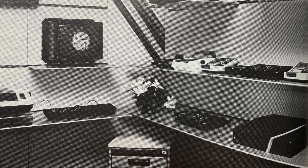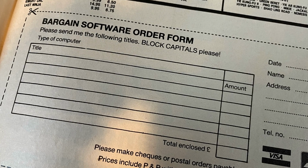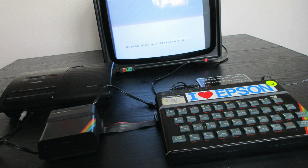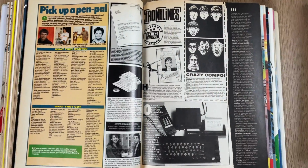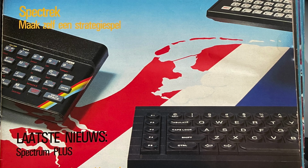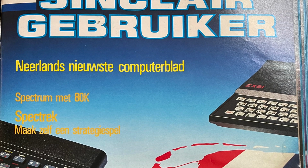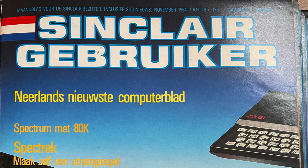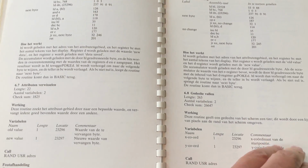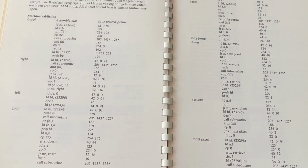The hardware also disappeared. Peripherals, apart from joysticks, could only be purchased by mail ordering them through British magazines, and the computers themselves could no longer be found anywhere except on the second-hand market. These developments would push even more Dutchies to depend on British magazines, books and software. Computer clubs would close down, Sinclair Gebruiker magazine went bankrupt, the MCN never wrote about the Spectrum again, and those who were bad at English were now left in the dark.